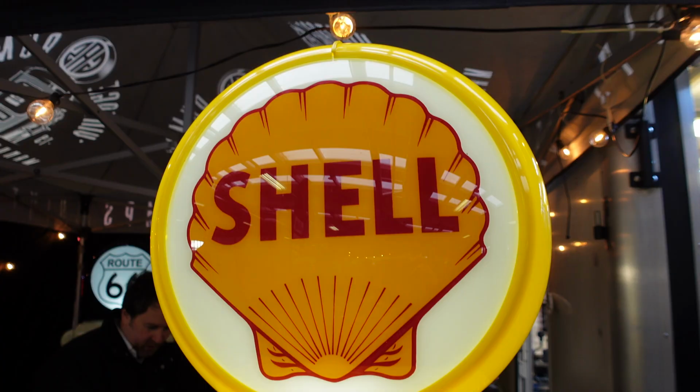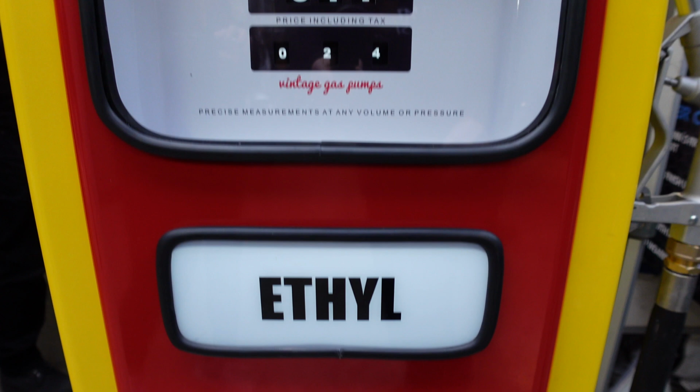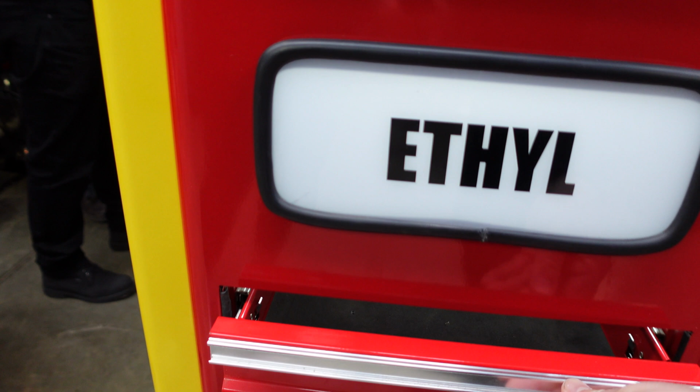So this was an interesting company. They do a selection of old looking gas pumps that they've converted, one into a toolbox, and the other is an electric car charger.